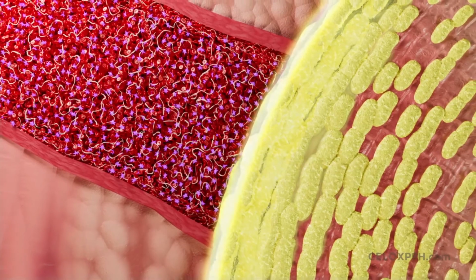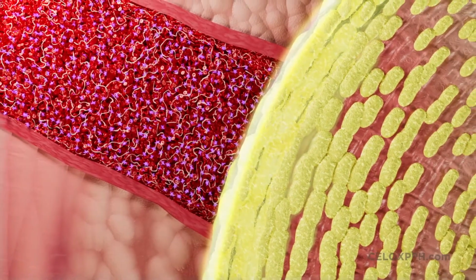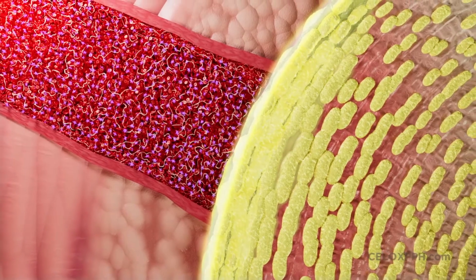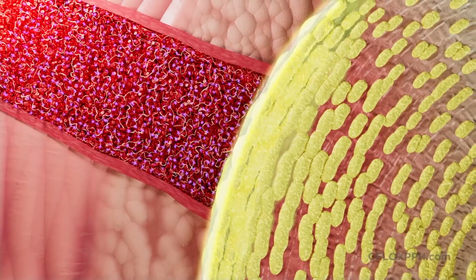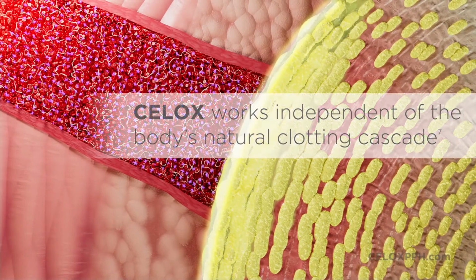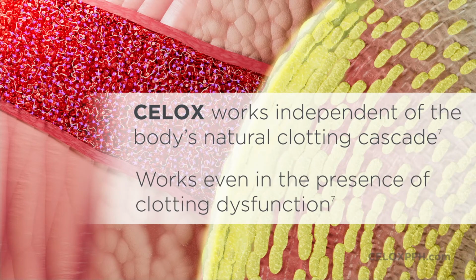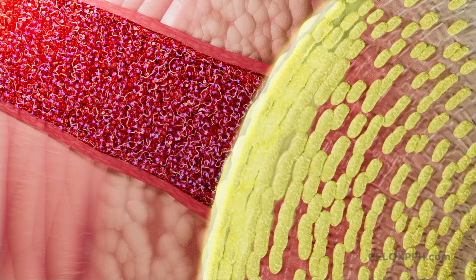By creating a physical barrier and through the activation of platelets, Celox PPH stops the bleeding and reduces the risk of rebleed. Studies support that Celox works independent of the body's natural clotting cascade and has been shown to work even in the presence of clotting dysfunction.